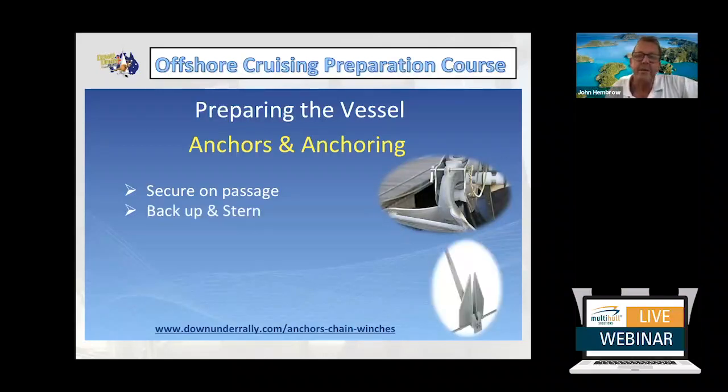We need a backup or a stern anchor if we were unlucky enough to lose our primary anchor or get fouled in coral or whatever it might be. We need to have a backup anchor. But it needs to be one that's up to the task, but not so heavy that we can't lift it, and not so heavy that we can't store it aboard.